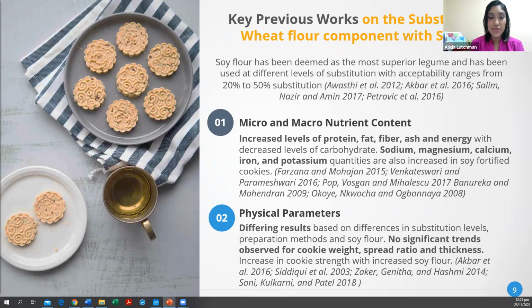The physical parameters of cookies baked using soy flour don't show much difference. No significant trends were seen in the research in terms of things like cookie weight, spread ratio, and thickness. However, an increase in cookie strength is expected with increased soy flour because of the increased protein content.